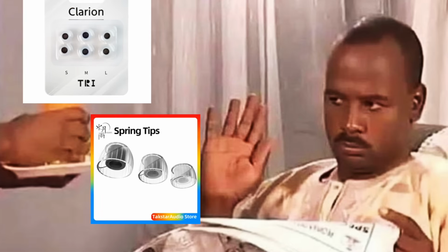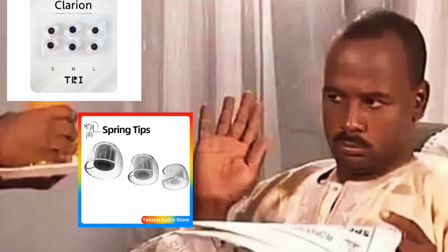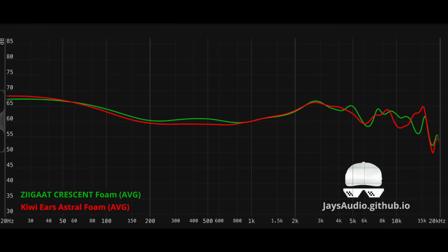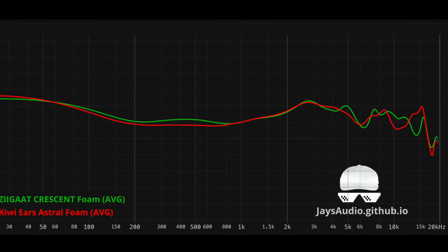I just wouldn't recommend any that boost the upper mids or the treble, like the triclarians, the moondrop spring tips, or tips that just get peaky, like some of the low end stock silicone stuff that most IEMs come with.